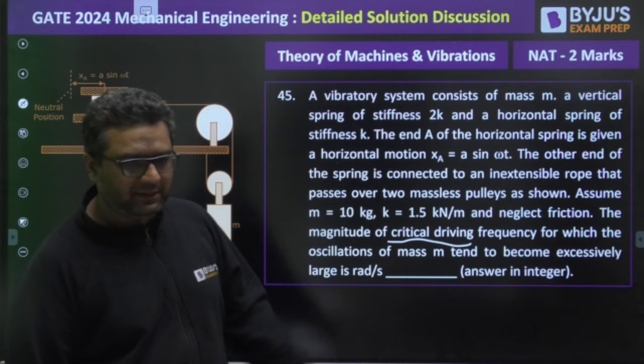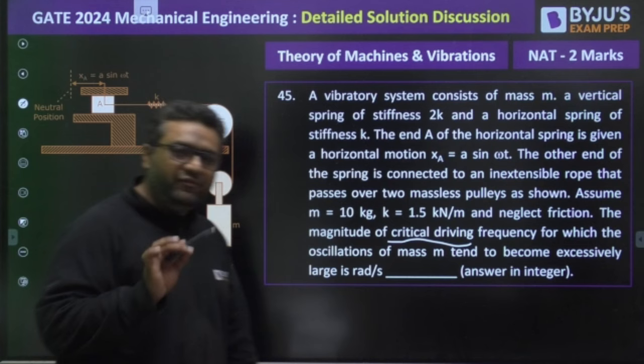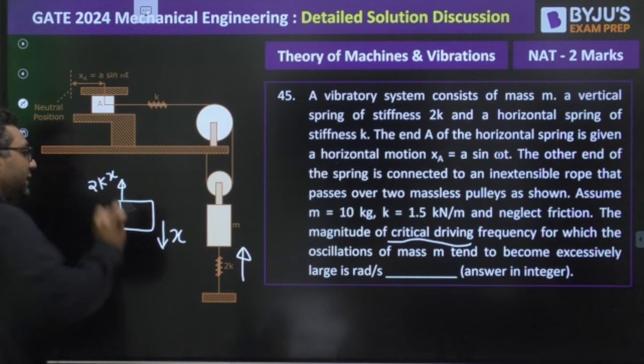So guys, when we are talking about this question, let us take this mass m, and let us say this mass m is getting displaced by an x displacement. If this is getting displaced by x, this spring will be providing a force that is said to be the restoring force, and that restoring force onto this mass is going to be 2k into x. That is the effect of the spring.